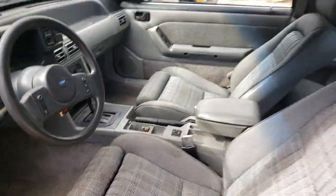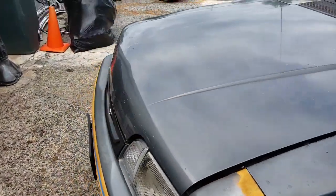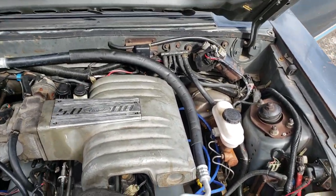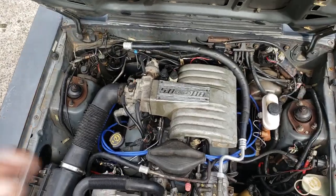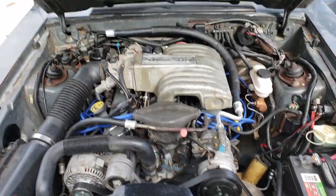The inside was pretty bad. It had a broken piece of glass. So we put another motor and transmission in it. It's an AOD car. New compressor, all new brakes.